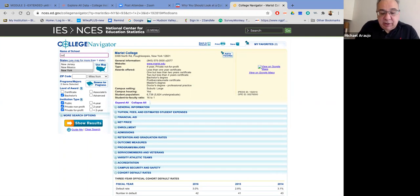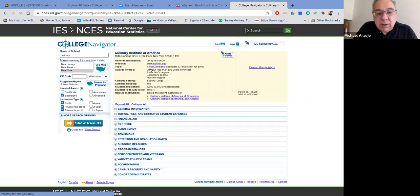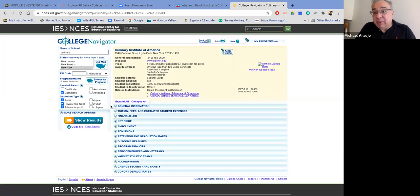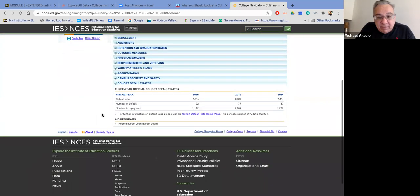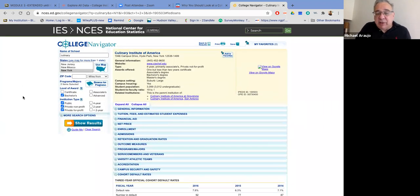If I look at culinary, and let me show the results, hopefully the Culinary Institute shows up, which it does. Remember, I was mentioning culinary has a very high cost, it's 50,000. Well, let's look at their default rates. 7.4% for that same type. Everyone see it down here? I know it's small numbers. This is a government site, the National Center for Education Statistics.